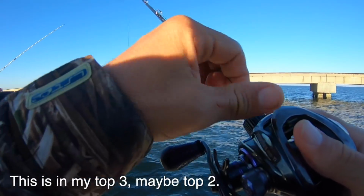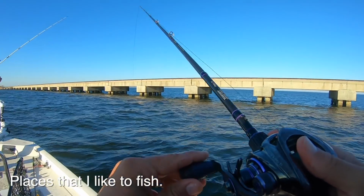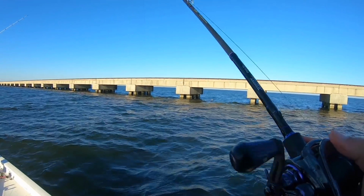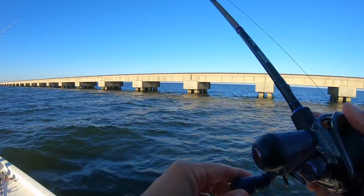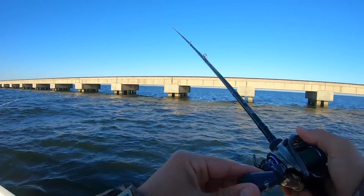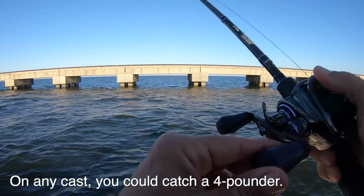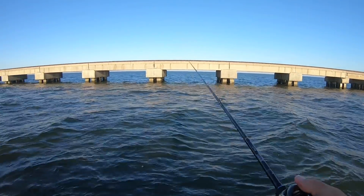You love it. Top 3, maybe top 2. Top 2 what? Places that I like to fish. Yeah, Venice bass fishing's got to be high up there now. Like this is just, I know, I love this style of fishing. I love it. Any time you catch a 4-pounder. Definitely. 5-pounder.